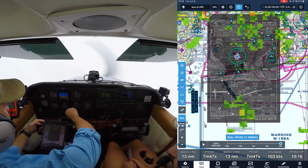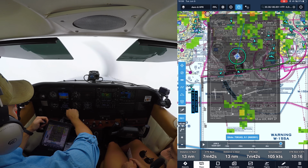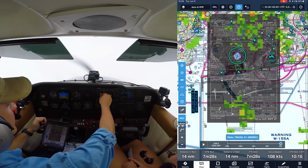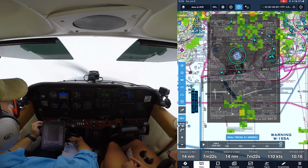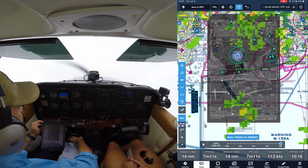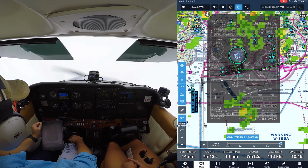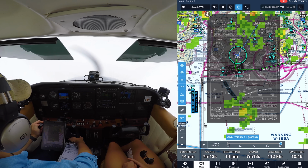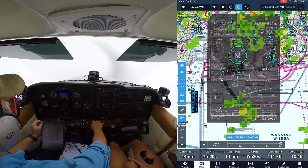991, turn right heading 030 and contact approach 119.0. 030, 119.0, 991. Pensacola approach Skyhawk 80991 3100 climbing 4. Skyhawk 80991, Pensacola, expedite climb to 4000. We'll give it the best rate, 991.